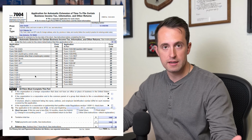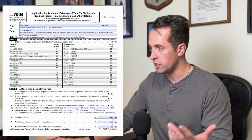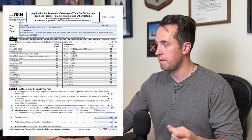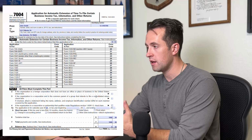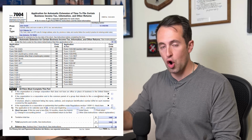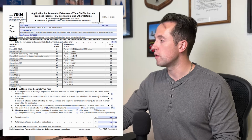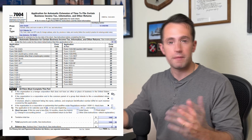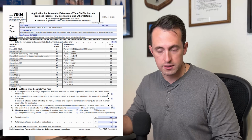Next up, we're going to be getting into Part 2 and then Line 2. If the organization is a foreign corporation that does not have an office or place of business in the United States, check here. So if you're operating and making money within the United States, but you don't have some sort of actual hard location, like a corporate office, then you will be checking this box. So not applicable in this situation since this business is being operated within the United States.